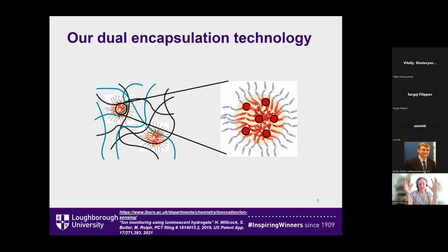We take our fluorescent molecule, our ion sensing molecule, and trap it in the core of a small hydrophobic cored particle. We then trap those particles, in the same way that the previous speaker was just talking about, within a hydrogel, and that hydrogel material is used as a sensing material. That hydrogel can now do exactly what the solution-based sensor was doing, but it can do it in the bulk rather than in solution.